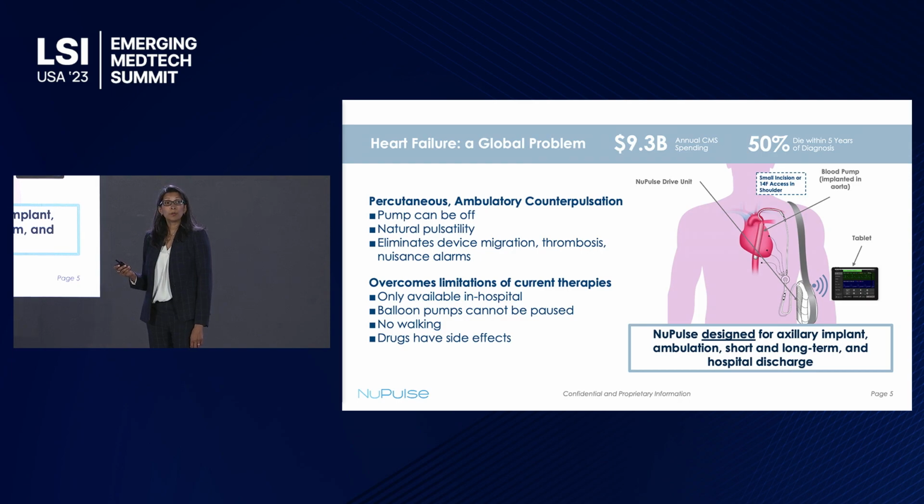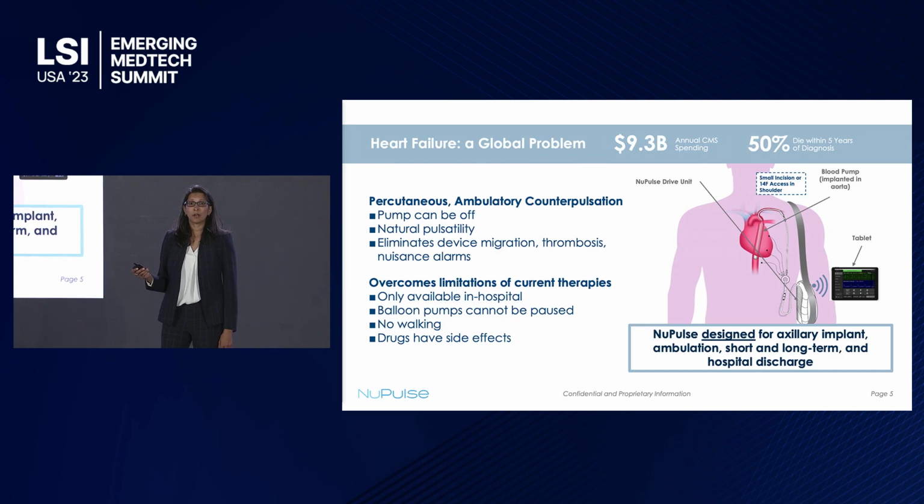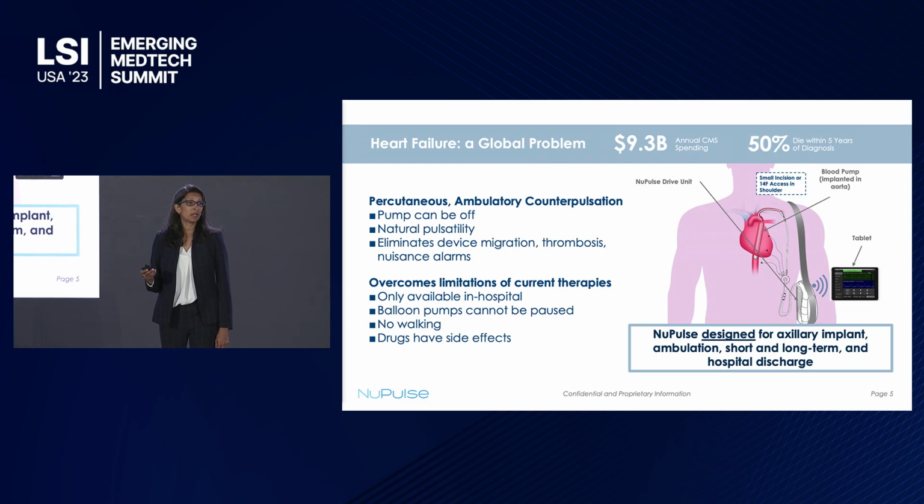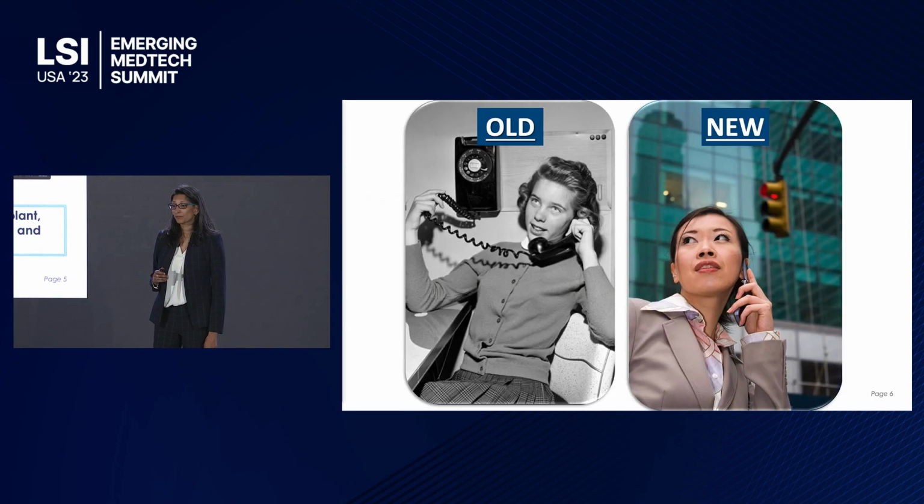Balloon pumps right now, which offer counterpulsation, are only available in the hospital. These pumps cannot be paused because you're worried about device thrombosis. Patients can't walk around because the pump is implanted in the leg, which means patients have to stay in the hospital. And current drug therapy has known side effects.